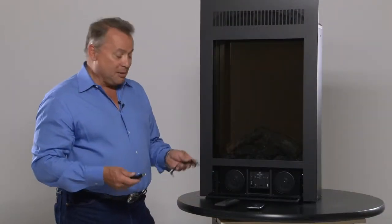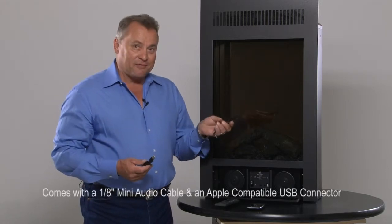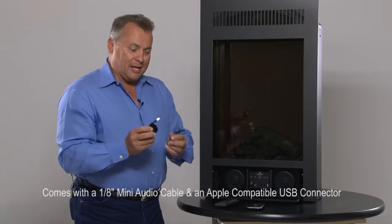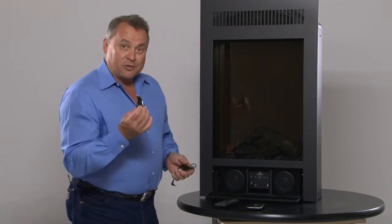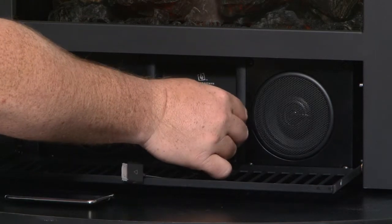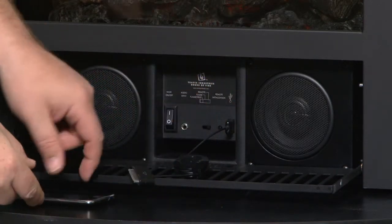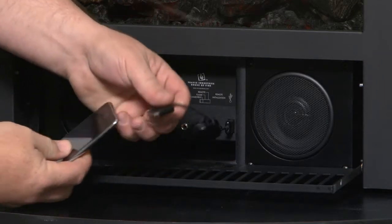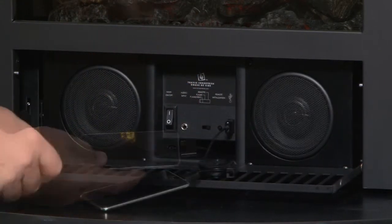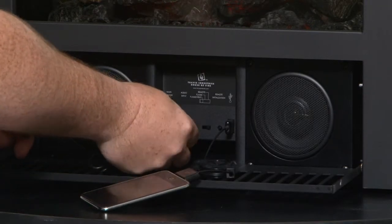The 21 electric comes with a couple of cords. You've got a mini jack for your audio output, and you've got a retractable, Apple-compatible USB port. This will keep your unit charged up. So I'm plugging this into the unit. I'm plugging the jack into the unit. And I'll take, in this case, an iPhone, and plug this in. Okay, so we're connecting this to the unit now.